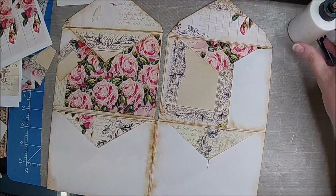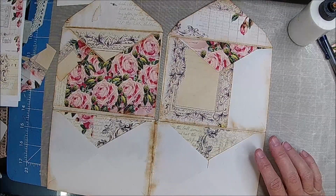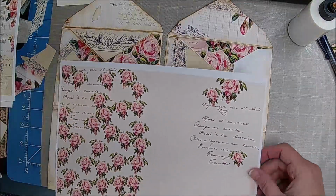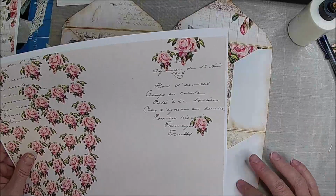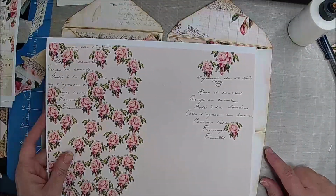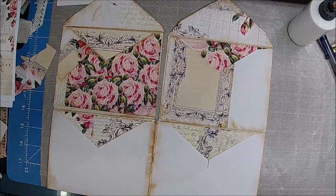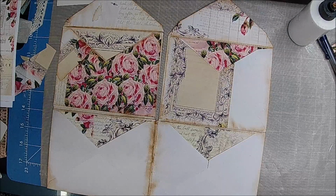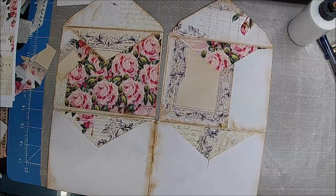This is fun. I mean, you could make these and then just fill them up with goodies and attach them to some other journal. I think I'm going to want this whole pink piece or something down here. But it just kind of caught my eye and I thought, let's cut it down, because I think I might want some scrap too.